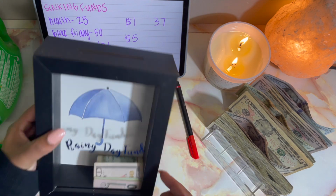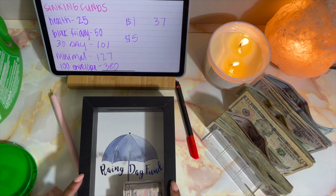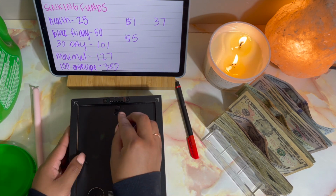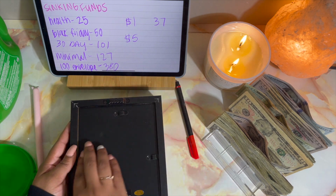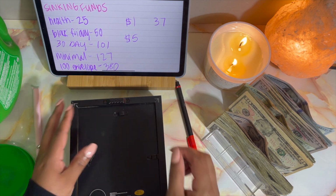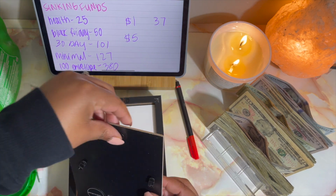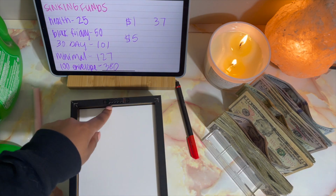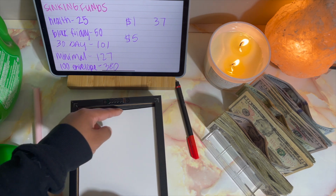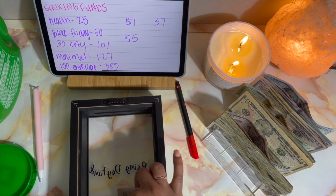And then in my little rainy day fund, this is where I kept the fives, which I kept condensing. Let's see. But yeah, I am going to continue to put the ones and fives in these two containers. But I'm just going to go ahead and deposit the money while we're so far ahead, because there won't be too much money left in here by the end of the year.